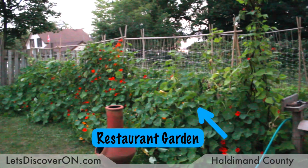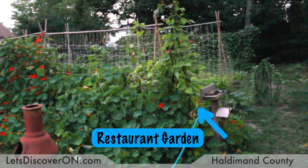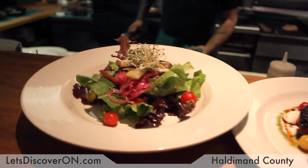Pretty much everything from scratch. We make our own stock sauces, breads, ice cream, sorbets, etc., which a lot of people do. But we also grow our own product. So it's 35 steps to the garden where we've planted things from seed organically, and then I bring it to the kitchen and then these guys work magic with it.